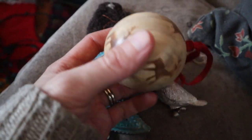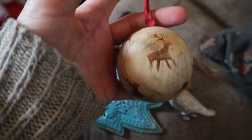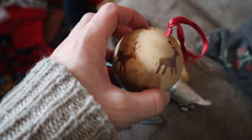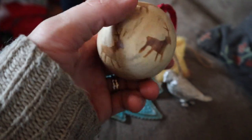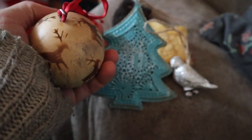That was Boxing Day sale. I think I may have even paid... No, this one was also Boxing Day sale. A couple times, maybe three times in the time that Marius and I have been together, I've gone and shopped on Boxing Day sales for Christmas decorations for the next year. And not bought a lot, but just a few nice little things to add to our collection.